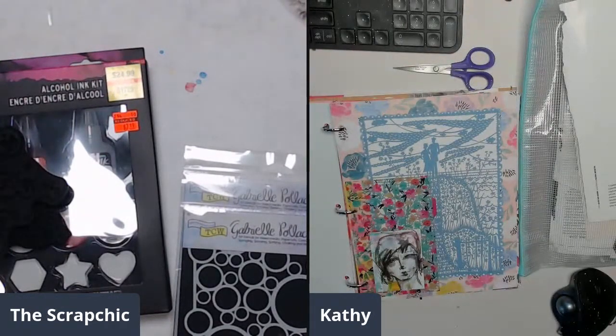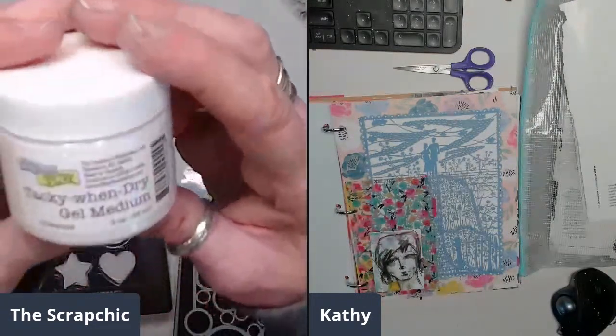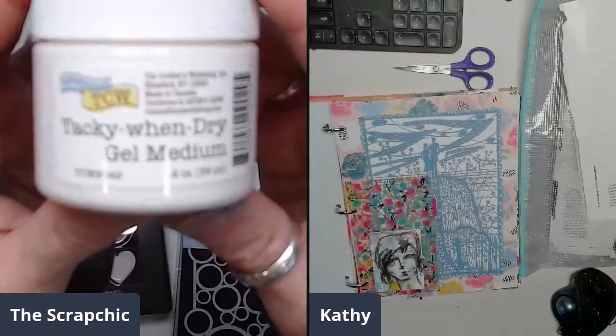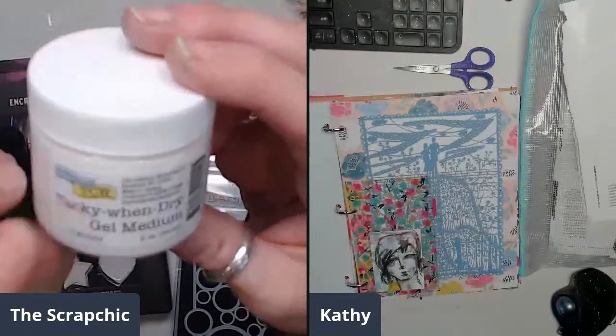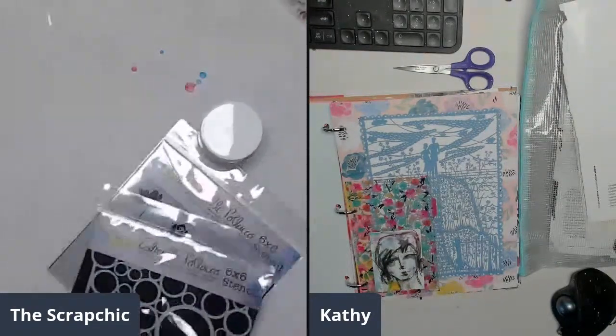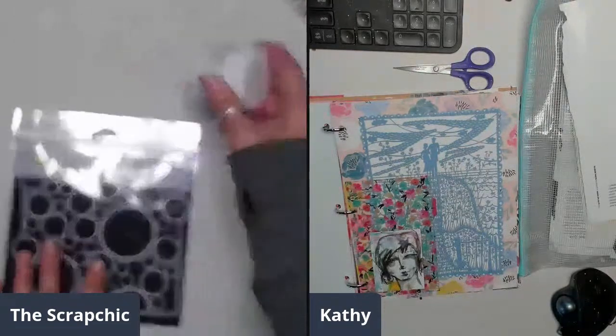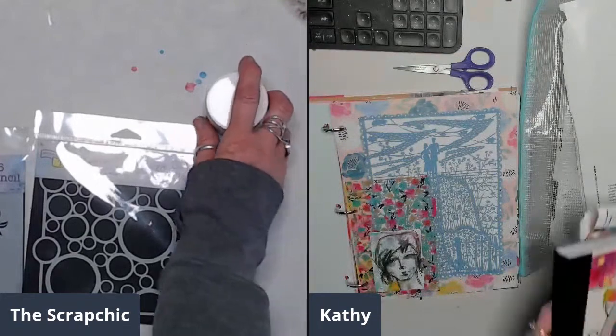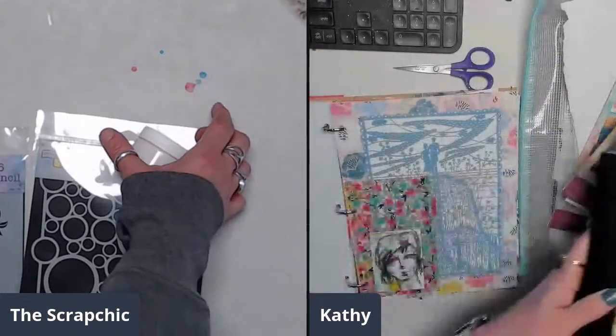So one of the other new things I want to give a try and show you all is something I saw on YouTube. Does anyone use this? It's called Tacky-when-Dry Medium. It's by TCW, and I bought this on Amazon. I haven't used this yet, so I wanted to do a little bit of play. I want to try this out.